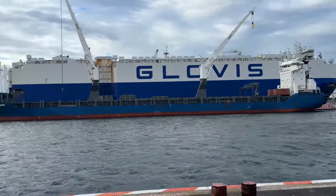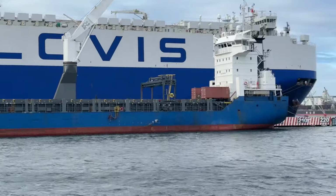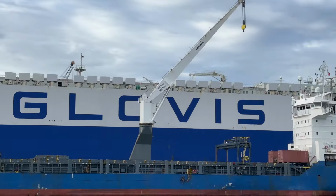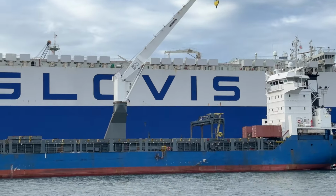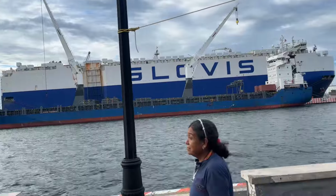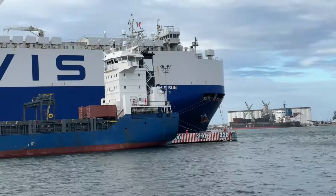Why is the ship very, very short? You see, there are the cranes. This is one ship below. And the other ship is the big one, the GLQVIS. I cannot tell you how big it is, but it's like one building, guys. Like, very big, 3-4 buildings.